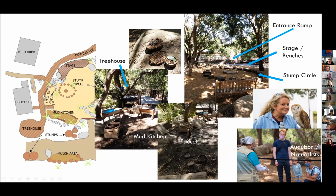There was one large stump circle area in a large shaded space. There was a sloping entrance ramp that winds around the space. In the lower left, we had a rudimentary mud kitchen. Importantly, though, it did have a working faucet. And one of the other features of this area is that they had a caged bird area. They actually had Audubon volunteers and naturalists who would periodically bring the birds out and have them in the space where the kids and families could come and engage.